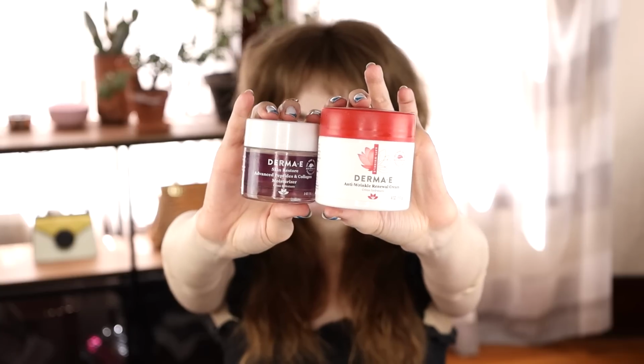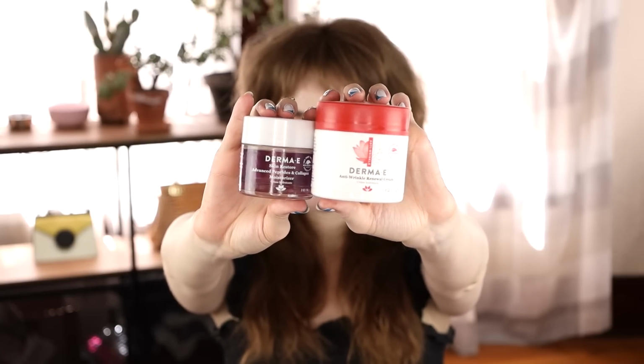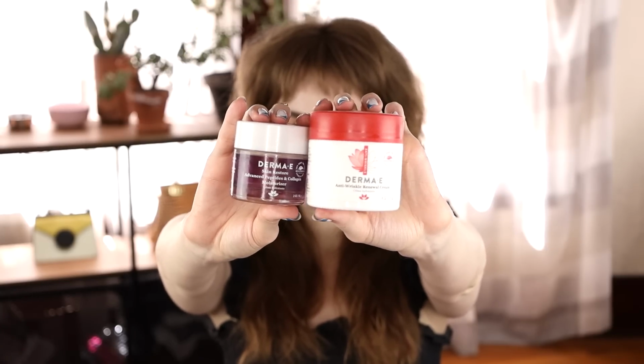So this is my less expensive and more expensive recommendation when it comes to sleeping masks or overnight creams from Derma E. I've said this before and I'll say it again, but if it were up to me, if I were just repeatedly buying my own night moisturizer over and over again, I would buy this one the most because it's a really great price.